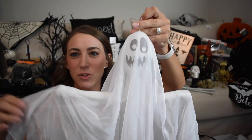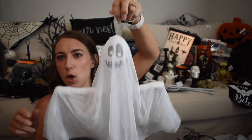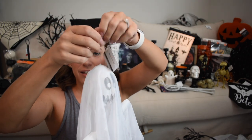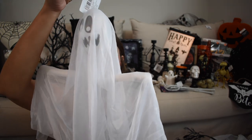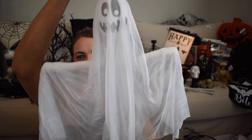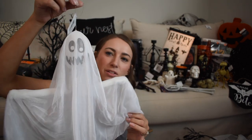All right, and also for Michaels are these little hanging ghost guys. They were regularly $5. And I'm going to hang these, I think, on little wall plaques. I don't really know what you call them. That are fairly new that I'm going to hang on each side of the TV. So I'm going to hang one of these on those.